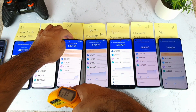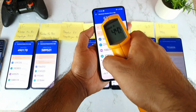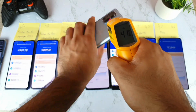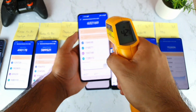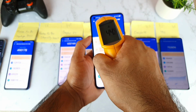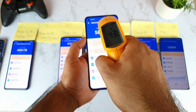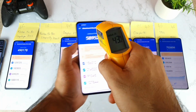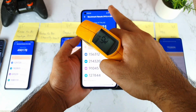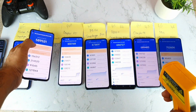And it is a OnePlus 8T which has a Snapdragon 865 processor, 42.6, not much. Right now I'm getting 42.6. So in the Realme X7 Pro, finally 44, as you can see clearly the difference between the phones. I'm going to slightly decrease.